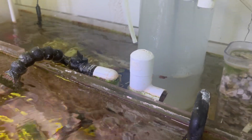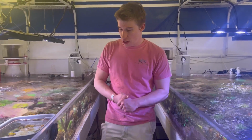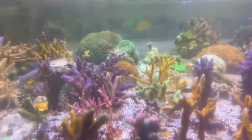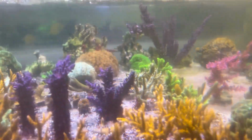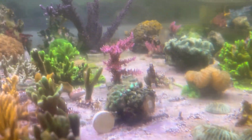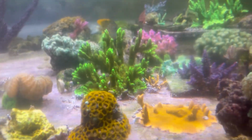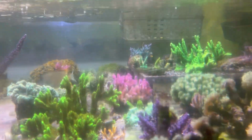It's a little tough to film because of the acrylic here, but we'll do our best to kind of show you guys all the different pieces in here. But it's a lot of different stuff. There's acros, there's zoas, montes, galaxia, mushrooms, a lot of different unique pieces, just like the rest of the studio, that are real collector's pieces that we don't really see all the time.